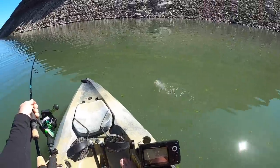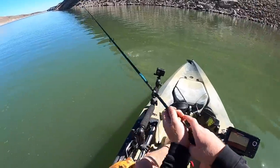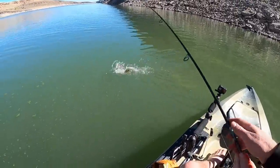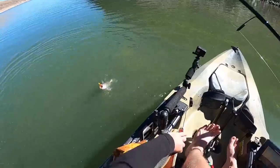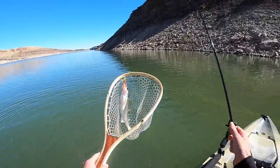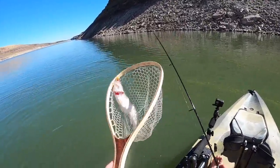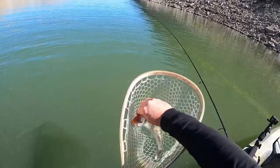Oh, that's a nice walleye. Look at that. Good way to start the day right here. Nice. Well, he wasn't quite as big as I was hoping. Let's see. Ooh, you know what? I think we will. I think that's a 14 incher right there. I think we can get some food off of him.